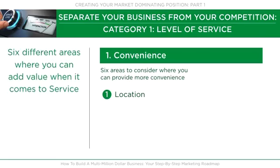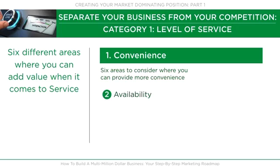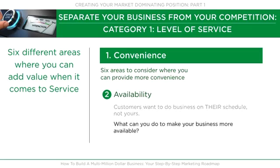First, your location. Although this is probably the best way to provide convenience, for the vast majority of businesses, changing locations isn't an option. However, a great location is certainly a secondary market-dominating position. For a fitness center located near a residential area, location can certainly be their primary market-dominating position. Second, availability. Your customers want to do business on their schedule, not yours. Ask yourself what you can do to make your business more available, including extending the hours or the days you're open for business.